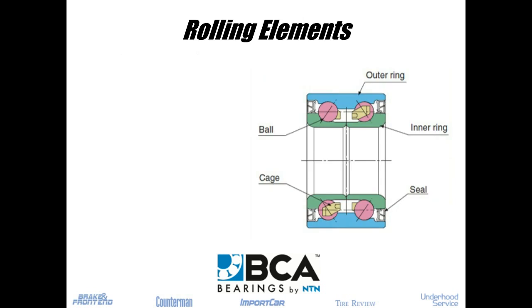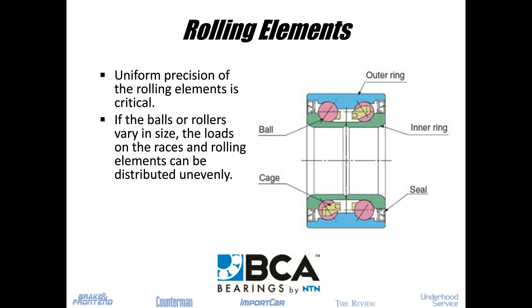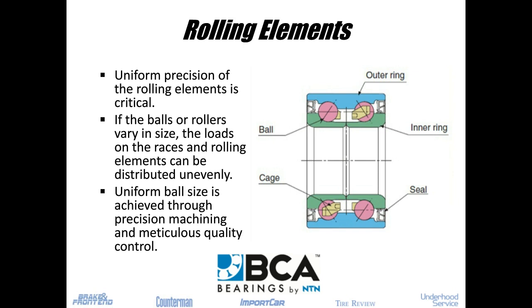So let's start talking about the rolling elements. We're going down our assembly line right now, and they're going to start using the rolling elements and rolling those into the bearing itself. The most critical thing to remember is they have to be uniform. Once the ball size starts changing from one to the other, this is where you run into a lot of problems. It's critical that they're the same because when you change ball size, you're changing how the bearing is loaded and also the geometry of the bearing surfaces. So it's critical that they're essentially the same size or very, very tight tolerances between the two to make sure that the loads are evenly distributed on the races of the bearing. And uniformity, it's the sign of precision manufacturing.